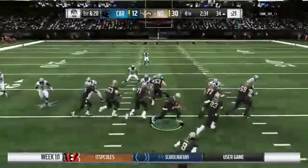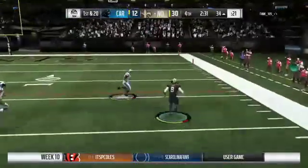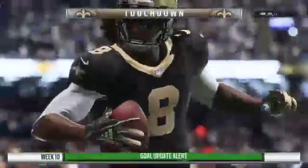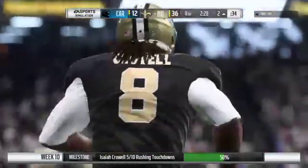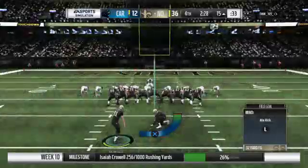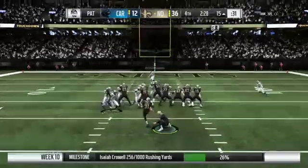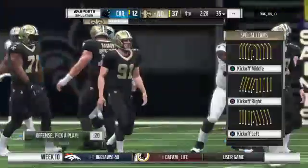Now a handoff to Crowell, finding room to the 20. And he'll take it into the end zone for the Saints touchdown. Isaiah Crowell, his third touchdown of the game and fifth on the year. And the forced turnover on defense leads to 6 points. McManus's point after is good, and they open the lead up now to 25.